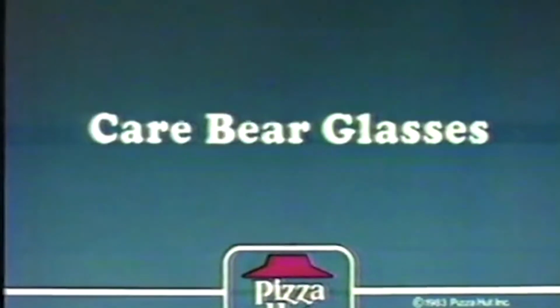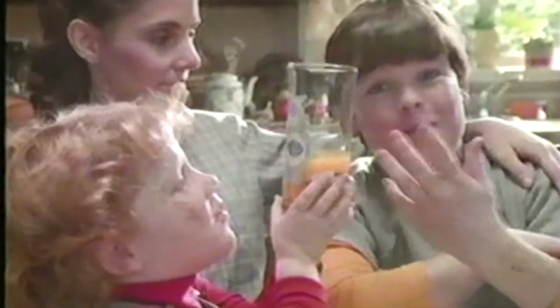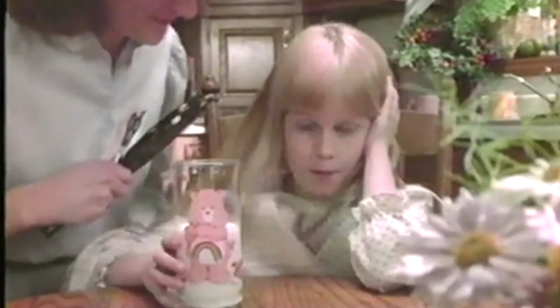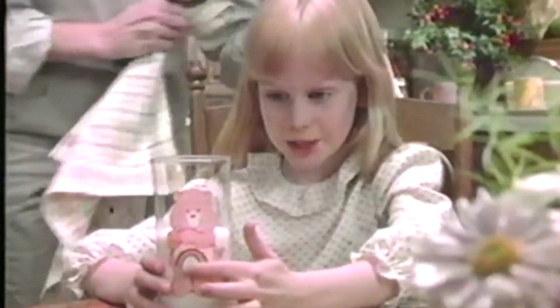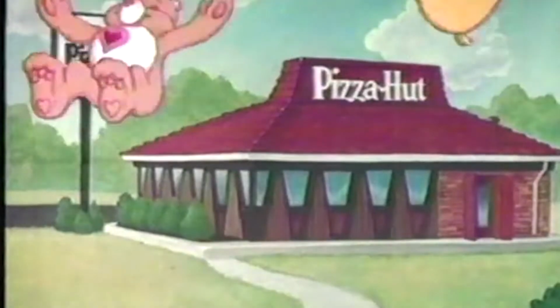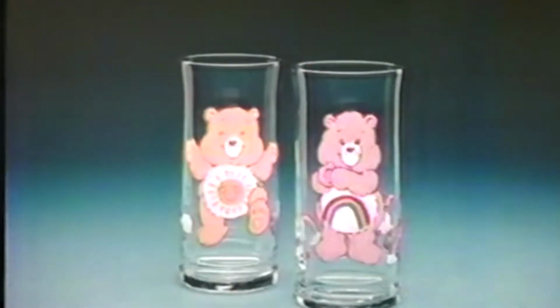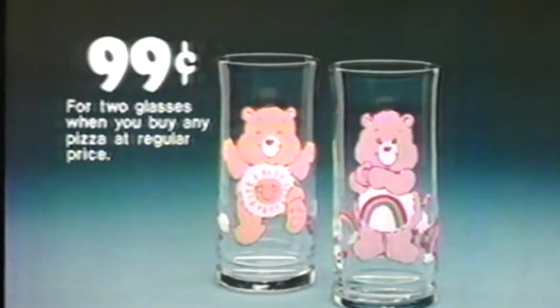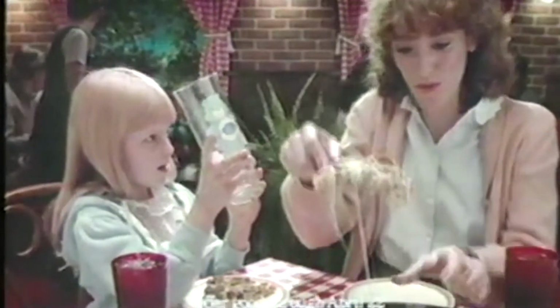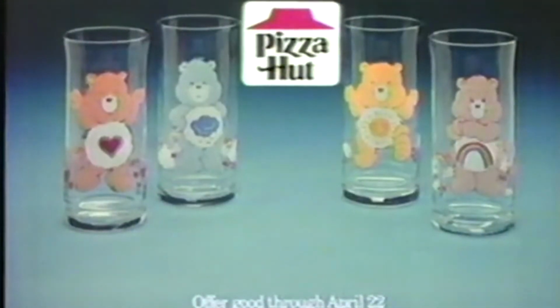Care Bear glasses from Pizza Hut. Jim's day started out bumpy, till Mom gave him Grumpy. When Mom cuts my hair, I'm glad Cheer Bear's there. Hi, Cheer Bear. Now the Care Bears are dropping in at Pizza Hut on 4 glasses you can collect for your kids. Tenderheart and Grumpy Bear, Funshine and Cheer Bear. 2 glasses, just 99 cents each time you buy any Pizza Hut pizza. Just 99 cents for 2. One for me, one for you. Collect all 4 for your kids at Pizza Hut.